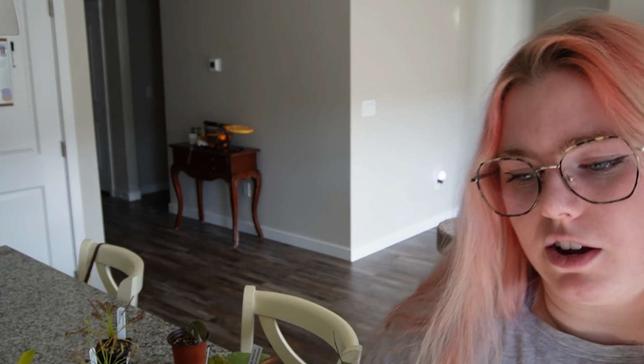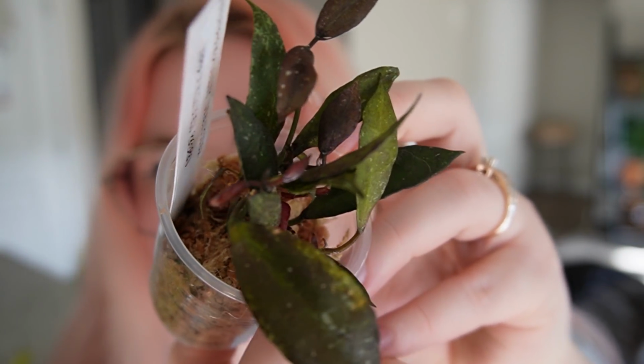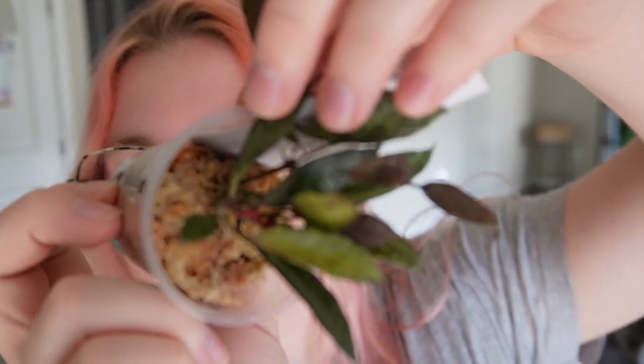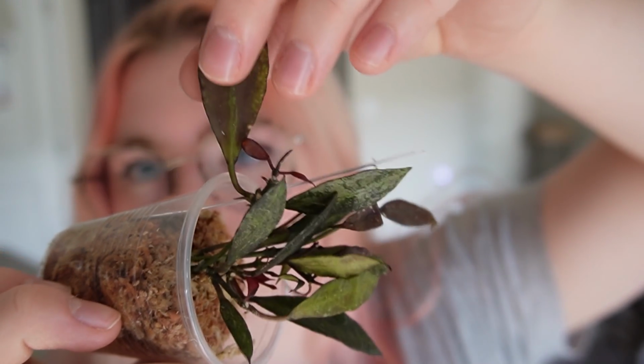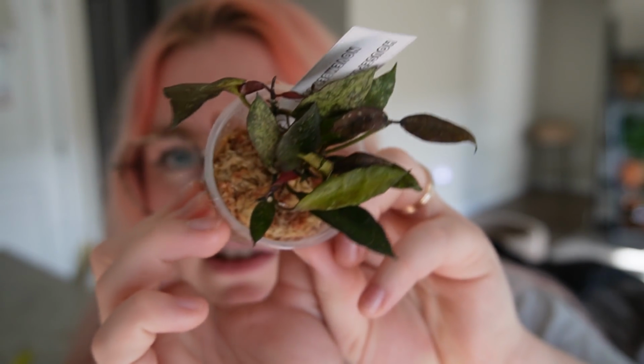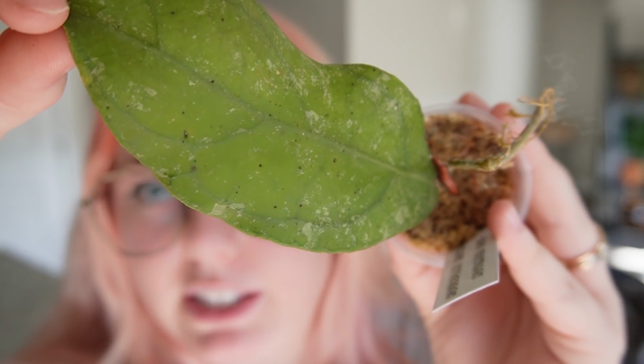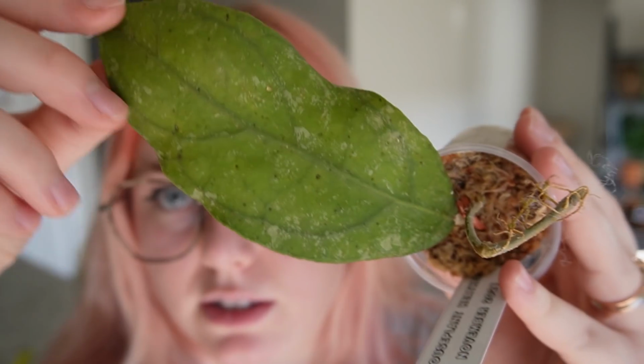Then she sent me this awesome one. This is Hoya Lacunosa Royal Flush. All of the new leaves that are coming in are this bright red color down low. And it's bushy. It's almost like a bushy Hoya. I love it. I have so many Lacunosas now. Then we have Hoya Peninsularis Splash, which has a really nice silver coating over the whole thing and then some brighter silver spots on it.